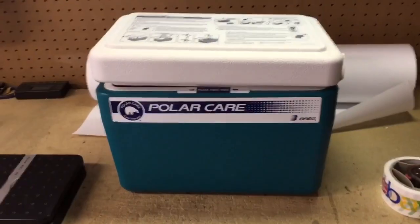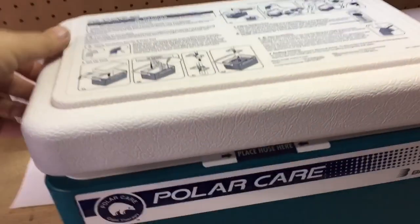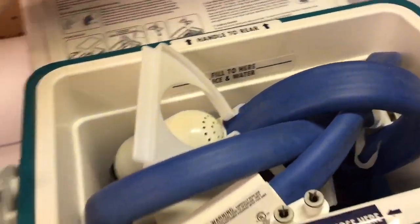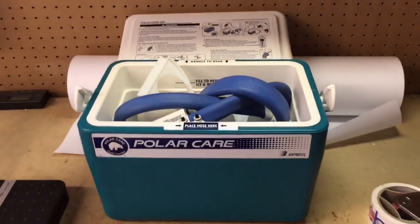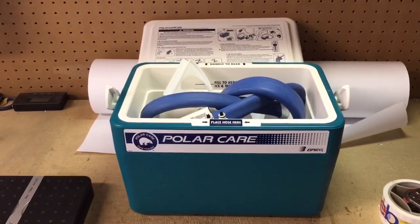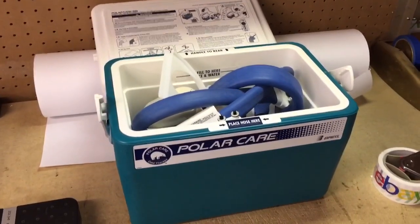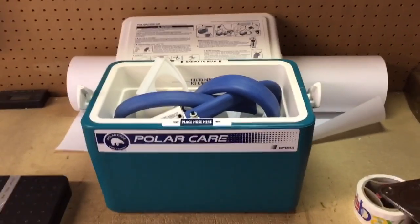These Bragg polar cares I find all the time, but I'm a little bit cautious on selling them. I've been warned on eBay. Had listings taken down once or twice for these. And since they were listed also in Bonanza, that's where they sold. I put this one up.